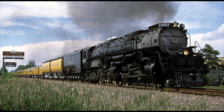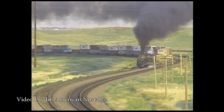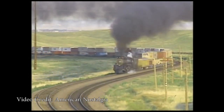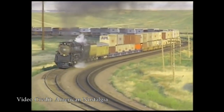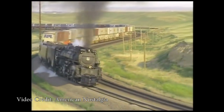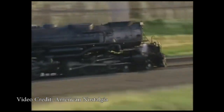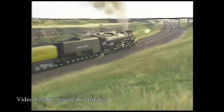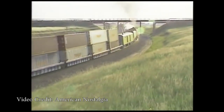Aside from pulling scheduled excursion trains, occasionally number 3985 also went back to its original routes, pulling long, heavy freight trains. Probably its most famous freight run during its second career took place in 1990, shortly after its conversion to oil burning, when this 4664 Challenger hauled a 143-car-long double-stack train weighing up to 7,600 tons between Cheyenne, Wyoming and North Platte, Nebraska. This run definitely shows the true power and might of steam locomotives, even in this day and age.